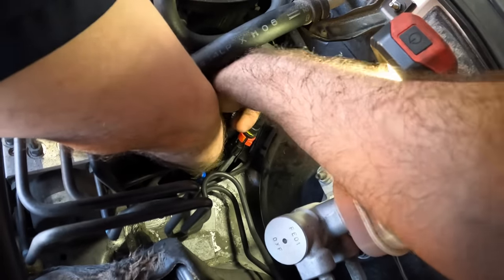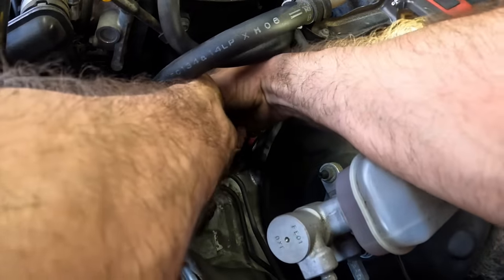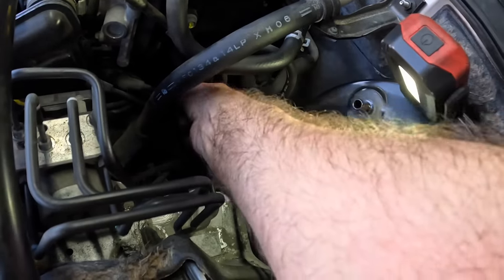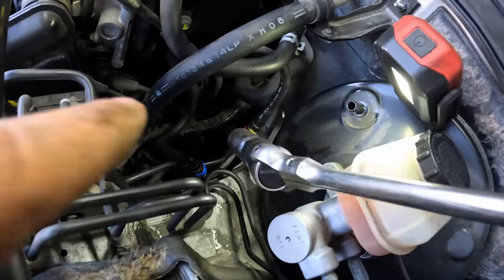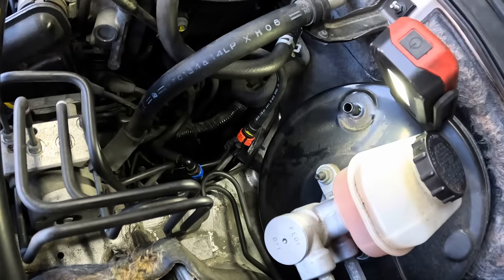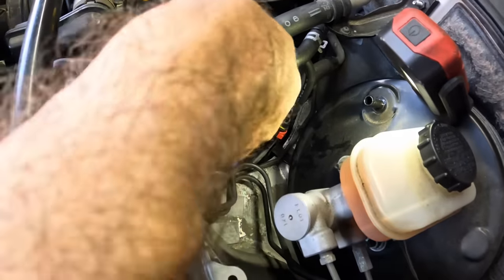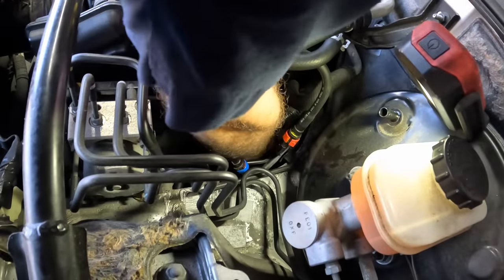I wonder if I'm supposed to do this from the bottom side, maybe. That actually might unclick, be easier. There we go. By the way, the service interval on the computer stated that these plugs are to be replaced every 37,500 miles on the odometer.